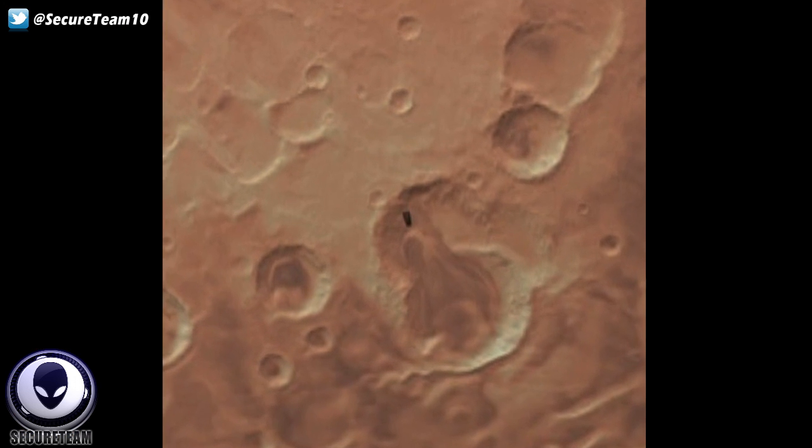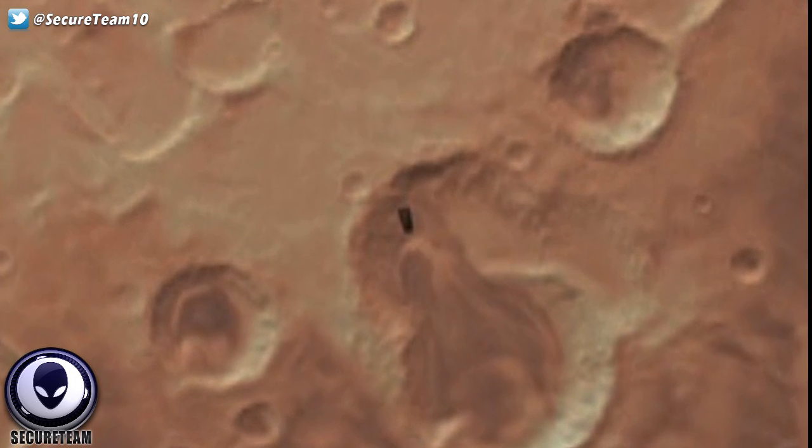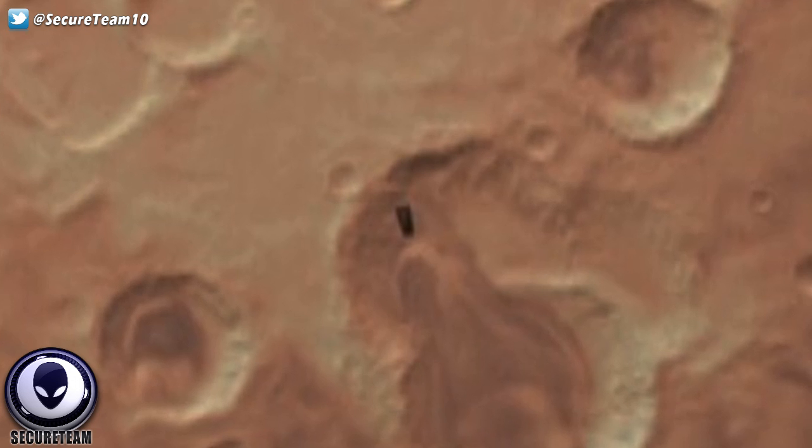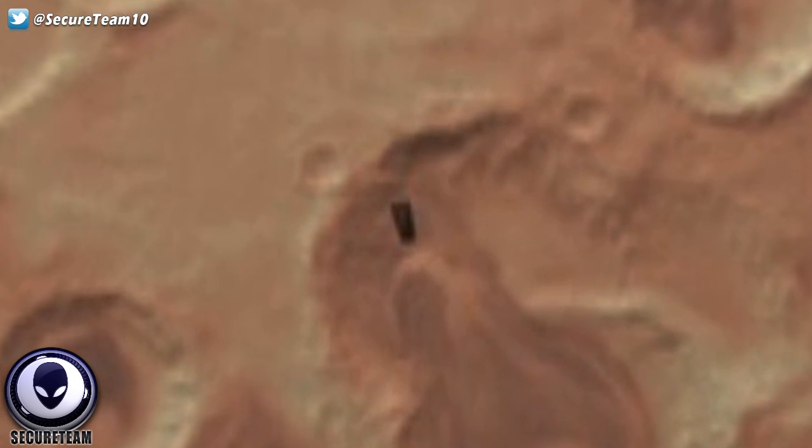There is a lot of activity happening on Mars. And why is it, do you think, that NASA and every other space agency on Earth is so interested in this planet? And why they are constantly sending more rovers, more probes, more satellites, more everything? It's because they know that this stuff is there.